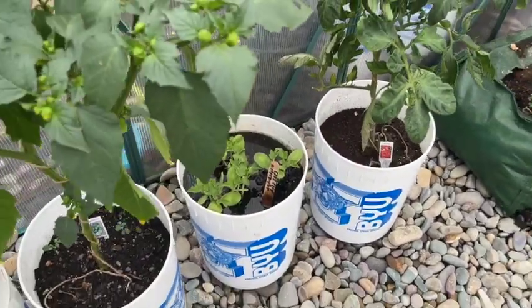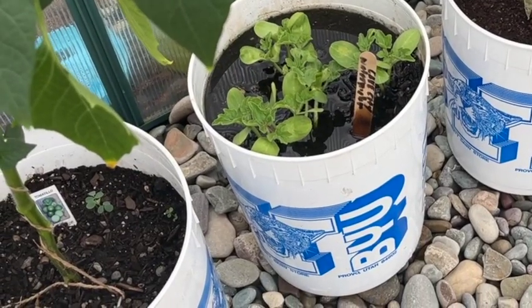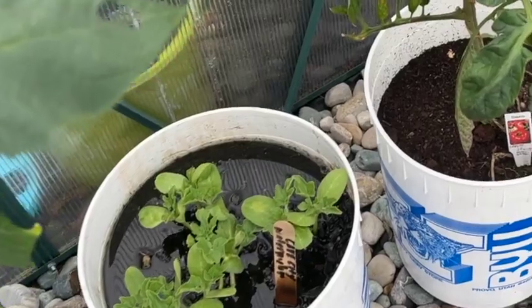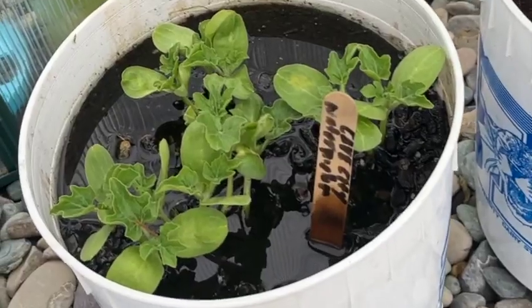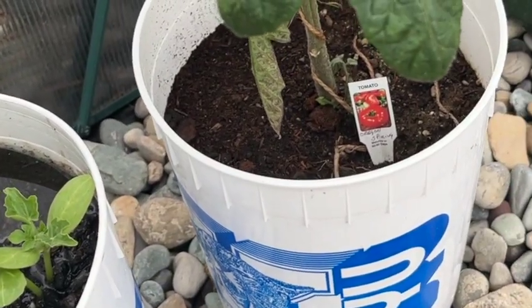I took a gamble and planted some Cave City watermelon seeds that I had saved from a watermelon we picked up, and they're coming up. They got a little overwatered this morning, so we'll have to fix that, maybe move it outside today.